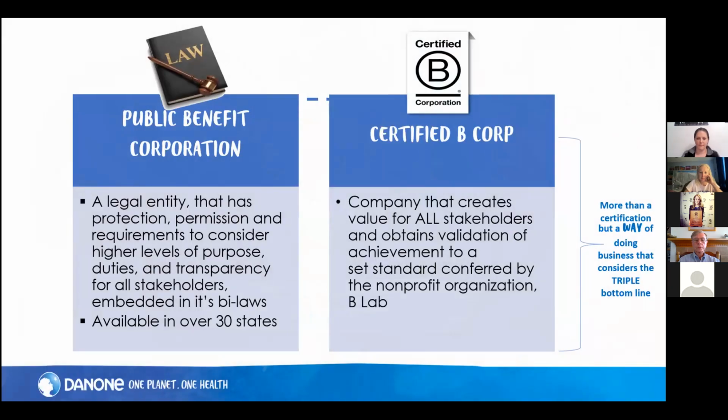So what is a B Corp? There's a really critical difference, and it gets a little bit confusing, especially when you hear all the hype words in the news, between a public benefit corporation and a certified B Corp. A public benefit corporation is a legal entity. Most companies fall on their legal status as an S Corp or a C Corp or an LLC, for instance. But when you redo your charter, you're embedding in your bylaws requirements that legally hold you accountable to consider the purpose and duties that you have towards all stakeholders. And this status is available in over 30 states.